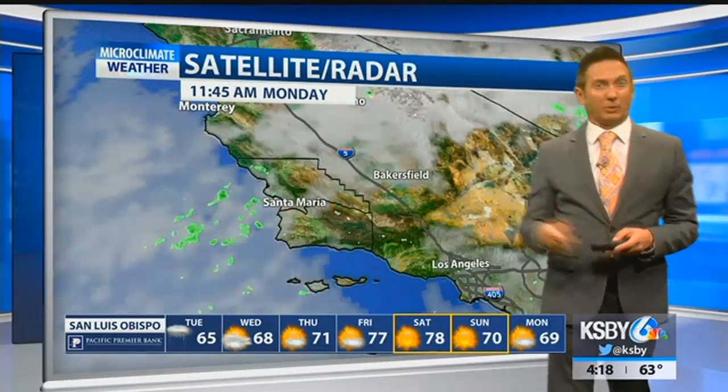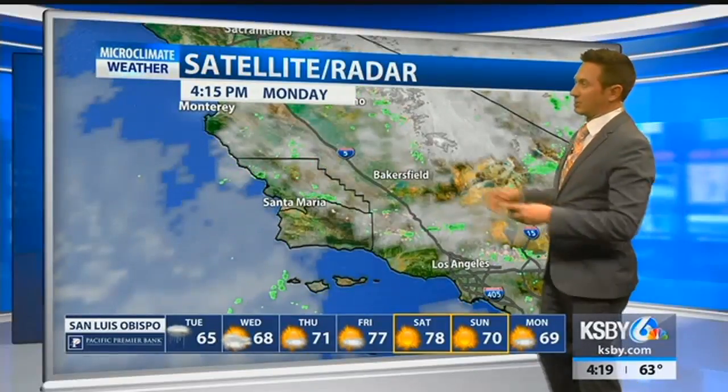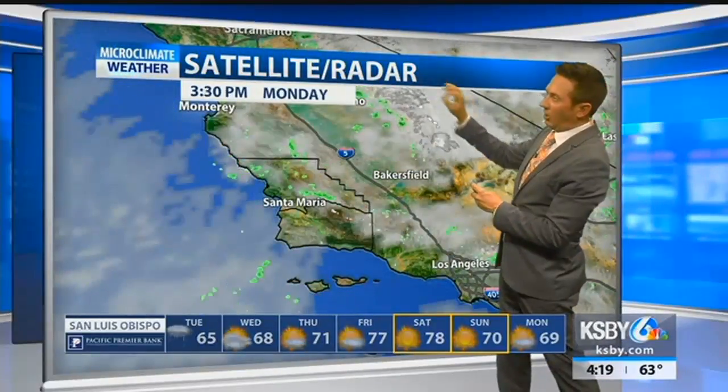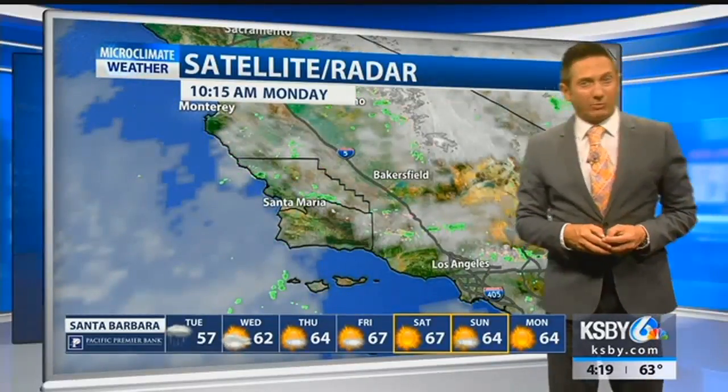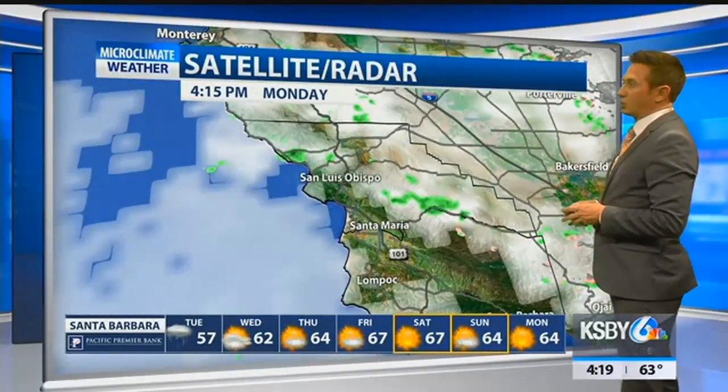Interesting to note, tonight in the deeper interior, freezing conditions are possible. There's the rotation around the low. You can see some snow in the Sierra. The snow level is at about 4,000 feet, so pretty decent resort snows.